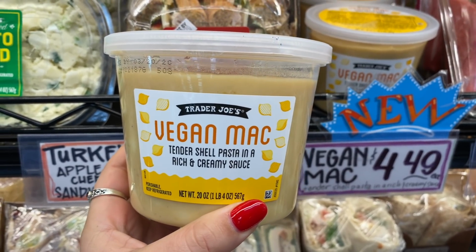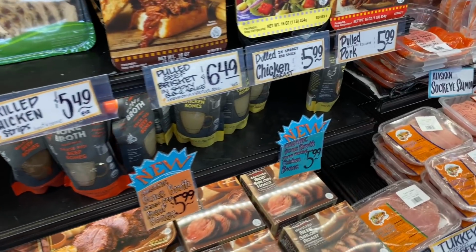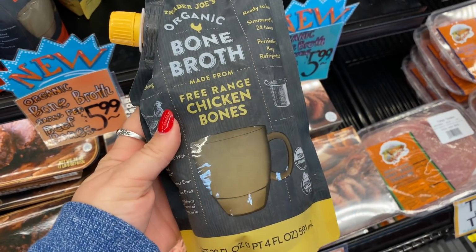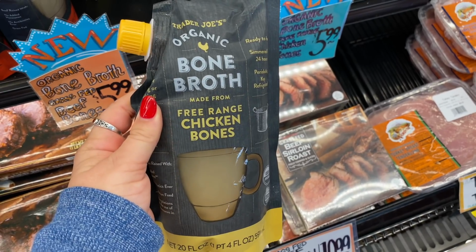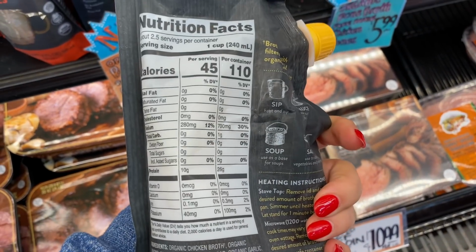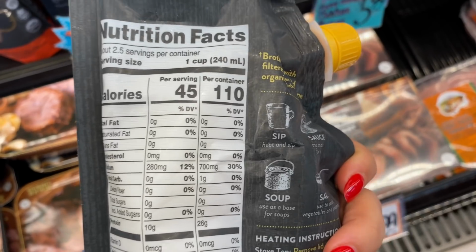And now, because you're hearing my voice the way it is, I wanted to show you when I started to feel a little under the weather and my throat was hurting. I had a lot of this chicken bone broth. It's not really super salty and tasty, but I just know it was good for me. It made me feel good. It even said on the back of the package perfect for sipping. I also use it in soups too.